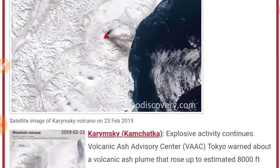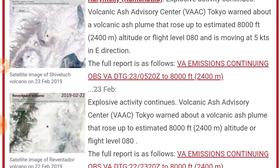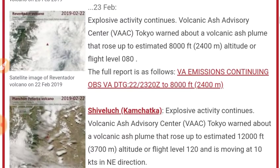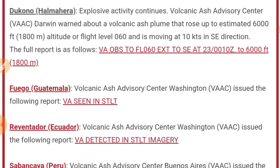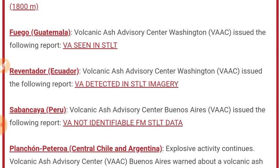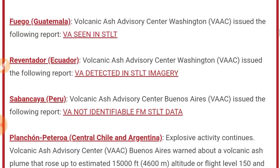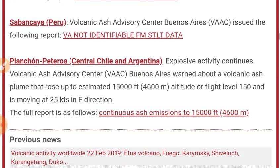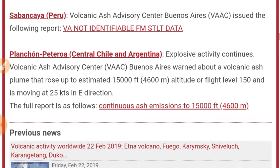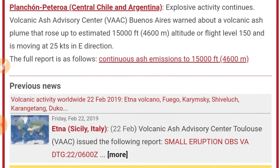Do a volcano rundown here. Karymsky, producing an 8,000-foot plume. Shiveluch, 12,000-foot plume there. Dukono with a 6,000-foot volcanic ash plume. Fuego, volcanic ash seen at satellite. Reventador, same deal. Sabancaya, no volcanic ash detectable. And Planchón-Peteroa with a 15,000-foot ash plume.